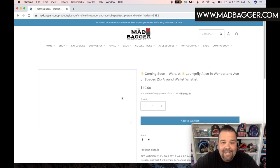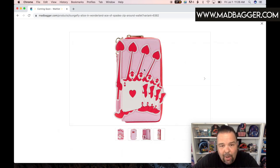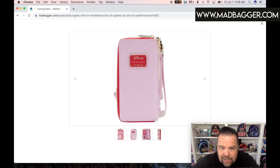Now, this one is different. This is going to be the Alice in Wonderland zip around wallet. This one is considered to be on the larger size. As you can see, they added a strap on this. You can see it a little bit on the side there. This is actually going to be a wallet slash wristlet. It is large enough to just be a wristlet. Now, my curiosity will be, once we get it, to see if it fits an iPhone, the Plus size iPhone.